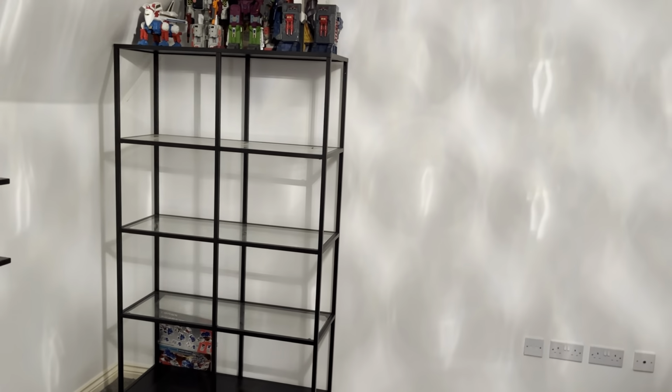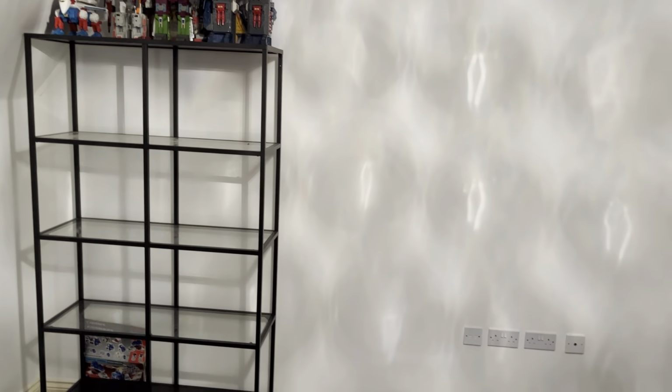Right then, here's another mini update. This is a couple of days' worth of work now. You can see everything's moved from there. Loads more of my kids' Legos made it there.